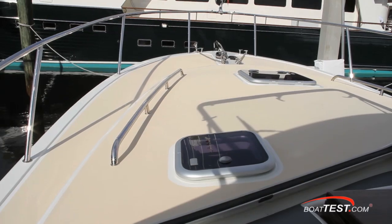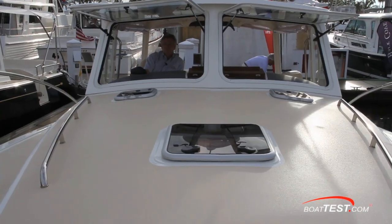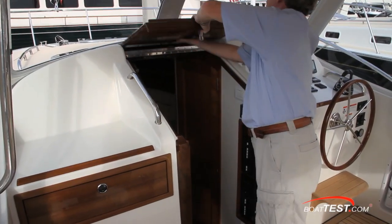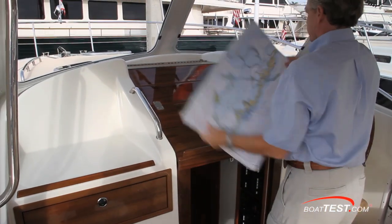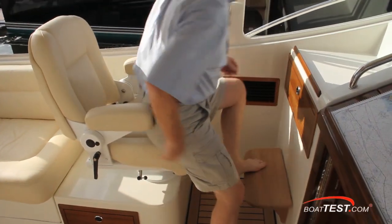Visibility is incredible all around, and forward you can see how the edges of the trunk cabin are curved to give just a little bit more visibility. A very clever feature is the closed-off companionway that allows for a chart table right next to the helm. Here's a great spot to monitor your trip, and the observer seat is also set up for safety and comfort.